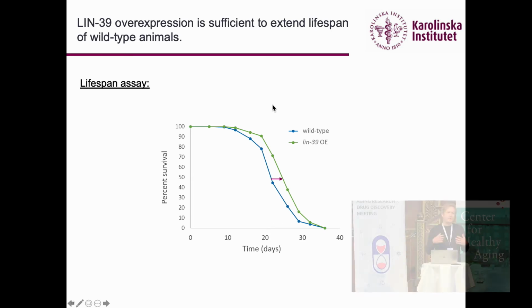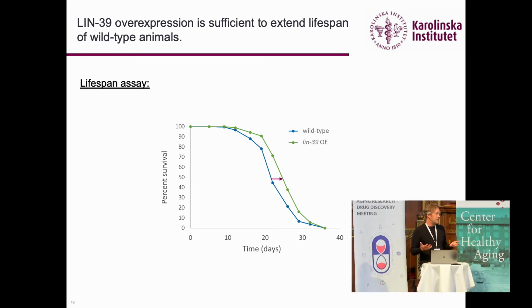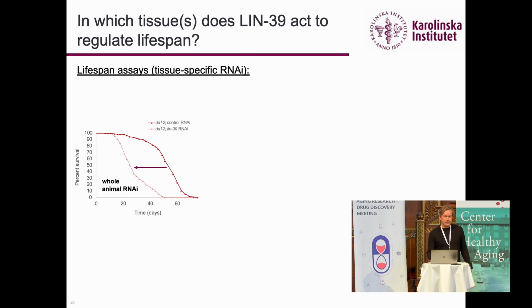We then further found evidence that Lin39 really seems to have a lifespan regulatory capability when we tried to overexpress this transcription factor. Overexpressing this transcription factor is actually sufficient in a wild-type background to cause a modest lifespan extension of about 10%. So that's further encouraging that Lin39 must really be doing something lifespan regulatory.